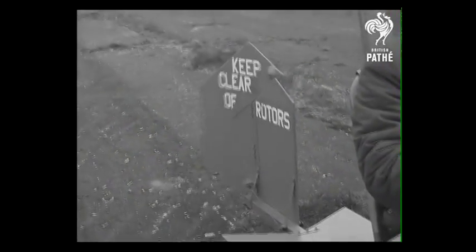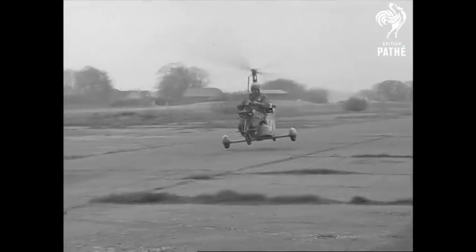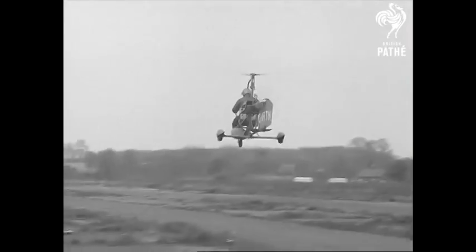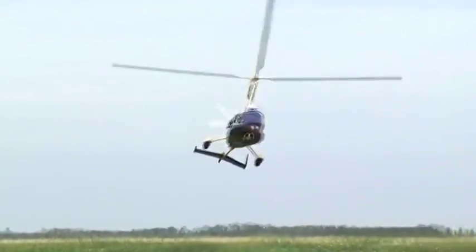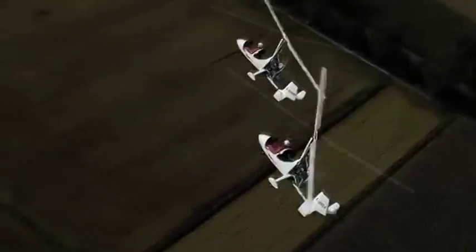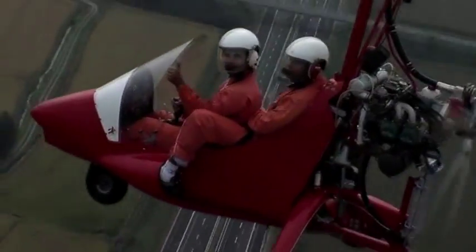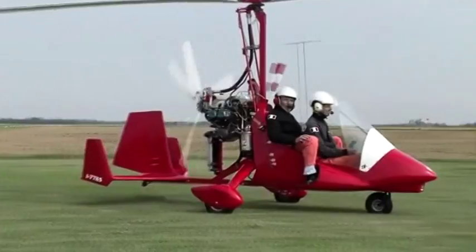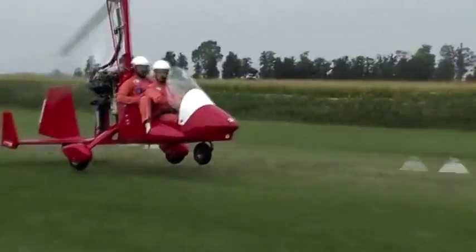Today, people continue to develop and refine the original concept of this flying machine. The most important characteristics of the gyroplanes are the reliability and agility, and they are extremely easy to learn how to fly.